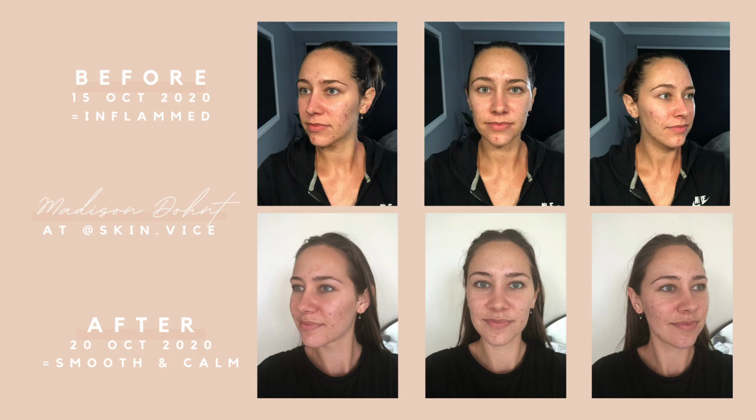So you can see here that even after 2 treatments, it has really helped to make my skin more glowy, and even with my existing breakouts, it has helped them to clear a lot faster and to really calm them down and clear the inflammation around them too.